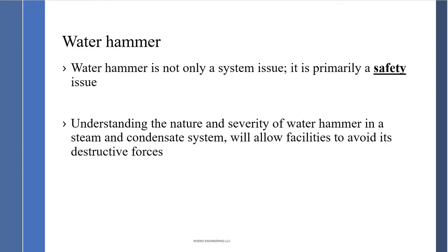Waterhammer is not only a system issue, it's primarily a safety issue. People get hurt all the time due to Waterhammer issues in the plant. Understanding the nature and severity of Waterhammer in a steam and condensate system will allow a facility to avoid its destructive forces. You cannot restrain the forces of Waterhammer, and the plant should never have Waterhammer.